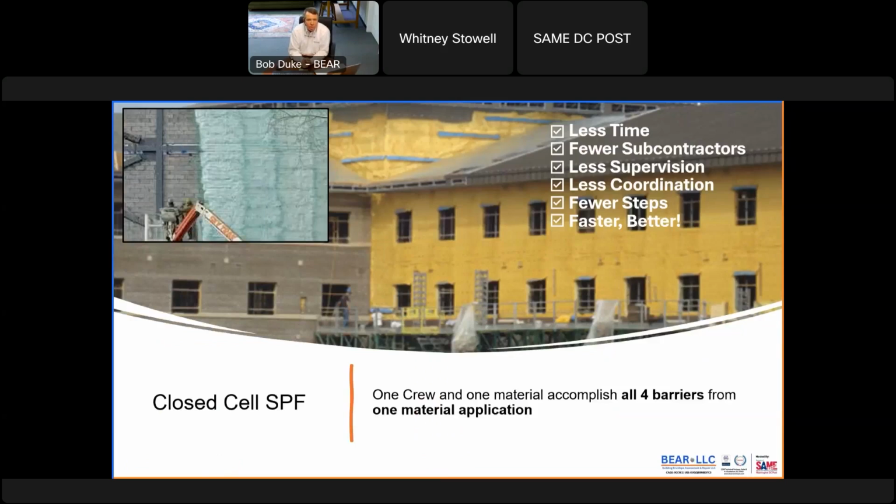So, we also see closed cell spray polyurethane foam being used more heavily in all types of construction. Here's a couple of examples for you of large scale projects where the structure is built, the foam is then applied to the outside, and then your exterior cladding goes on. Why is this gaining in popularity and why is it attractive?